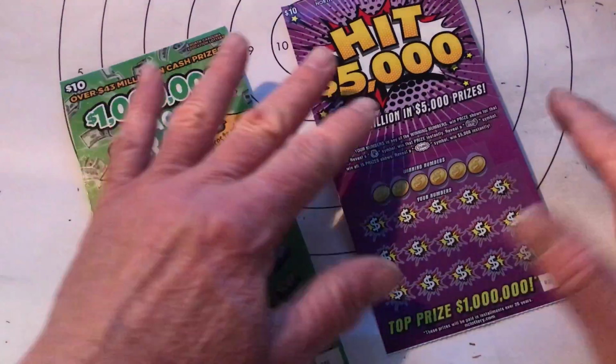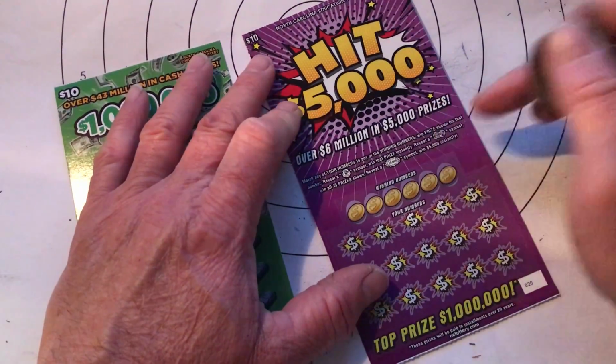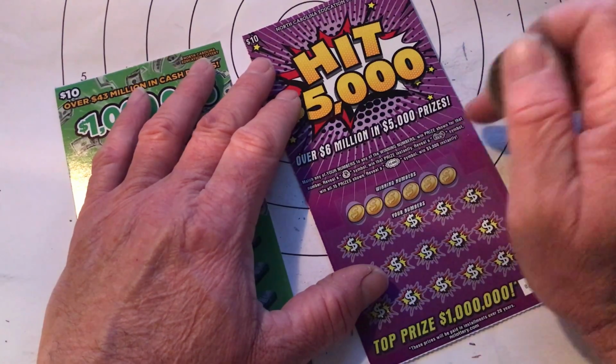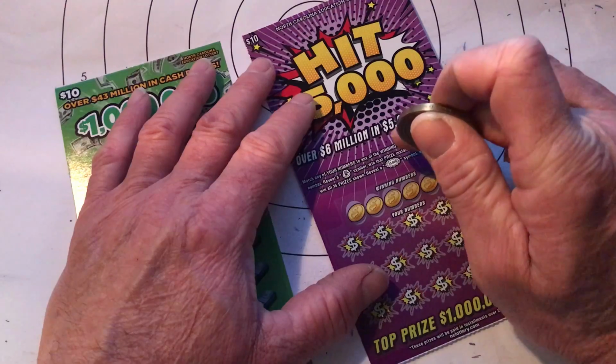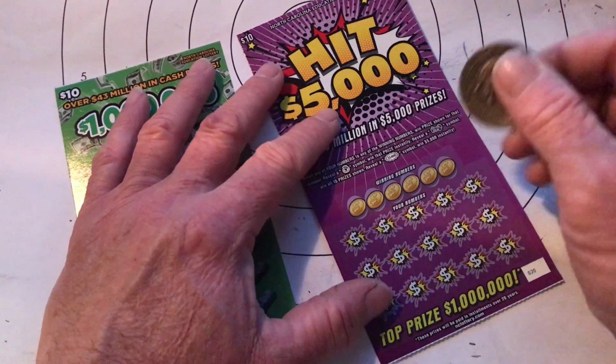Alrighty, we'll start with this Hit $5,000 ticket number 20. Let's see, matching your numbers to win. Money bag, you win the prize instantly. Reveal a stack of cash. Win all 15 prizes and you got a $5,000 symbol, which you win $5,000 instantly.